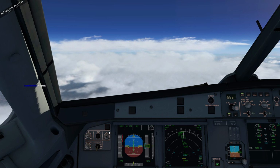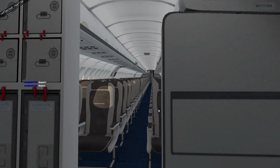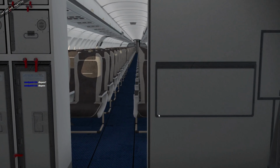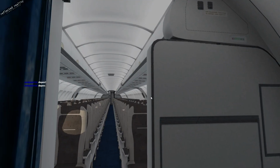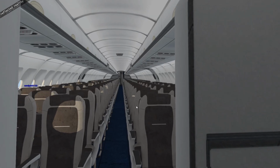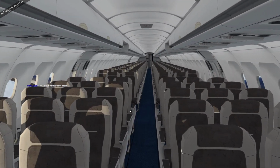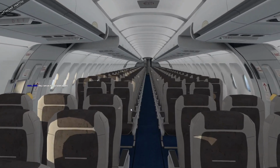So the plumbing system on the Airbus, let's have a look through here. We have got, on a normal Airbus, an older production Airbus, one toilet forward on the left hand side, and as we go aft, you're an Airbus toilet expert.